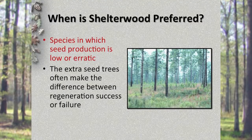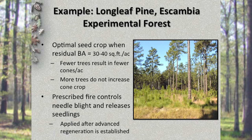When is the Shelterwood method preferred? Well, species in which seed production is low or erratic are prime candidates for this method of natural regeneration. The extra seed trees often make the difference between regeneration success and failure. An example would be longleaf pine management. This is from the Escambia experimental forest in southern Alabama.